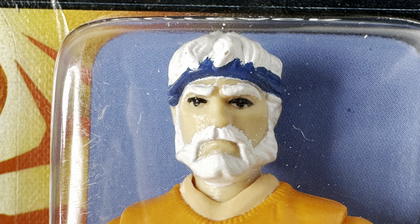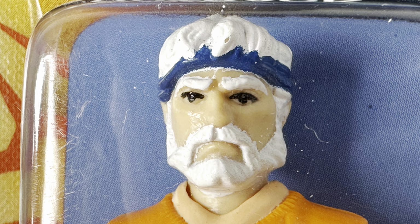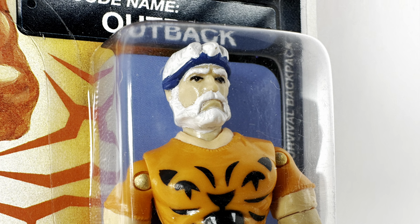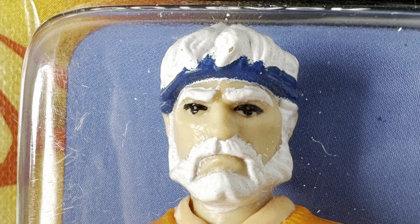So taking a closer look at the head sculpt, it's so great here, right? Because that head sculpt was so wonderful with the orange reddish hair, and now with the white hair, it's just so different and unique. Maybe a little bit Kenny Rogers looking at the time. Post in the comments, I think this was the first white haired or gray haired G.I. Joe action figure.